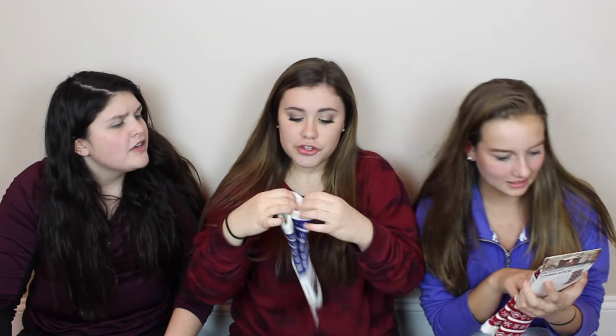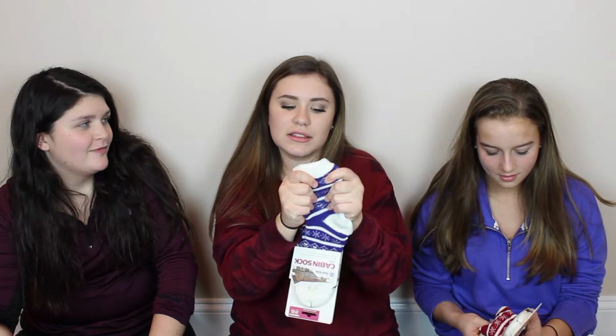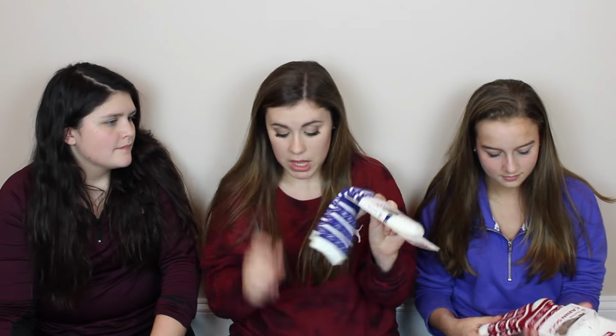I didn't read the label. Basically, they're the softest things on the inside. I love aloe infused socks. They don't look like fuzzy socks on the outside, so I love them. And they were buy one, get one free, so I was like, never pass up fuzzy socks, because that's literally my passion. So Caitlin bought some too.